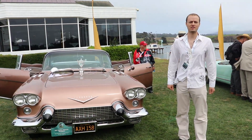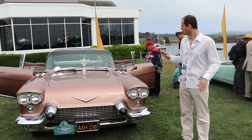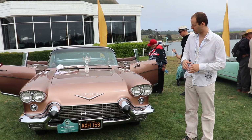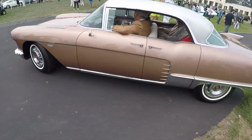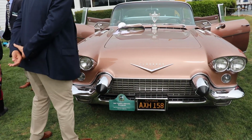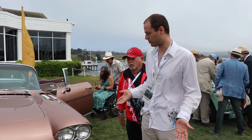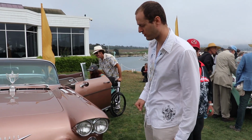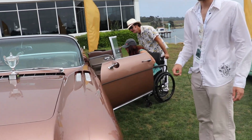Okay, over here we have the preservation class, the unrestored original vehicles, and this Cadillac here is my favorite, finished in desert rose metallic. This is my absolute favorite Cadillac ever made, the 1956 Cadillac Eldorado Brougham. Now, what's really amazing about this one is it's all original, it's never been restored. This paintwork's absolutely fantastic. It looks immaculate all throughout.